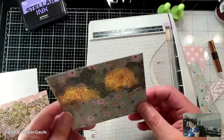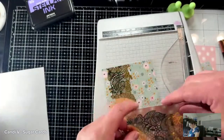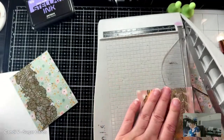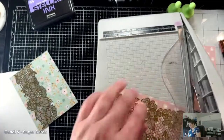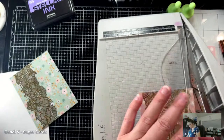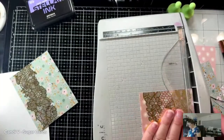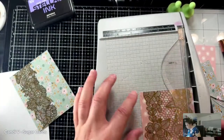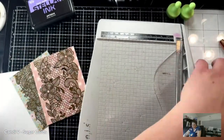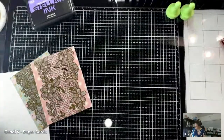But look how pretty that is. What a beautiful background piece. Let's see, what is this one? Oh, that one's 4 by 5. We've got to cut that one way down too. That's why it looked awkward. We're going to trim it down a little bit more on each side. I could actually cut this down right down the center and make two card panels out of it. That looks a little better. Okay, we'll save all these pieces. I'll worry about those later. When everyone's watching, things are always different.